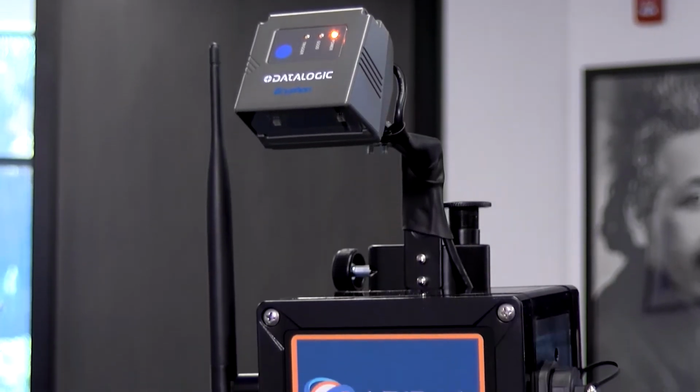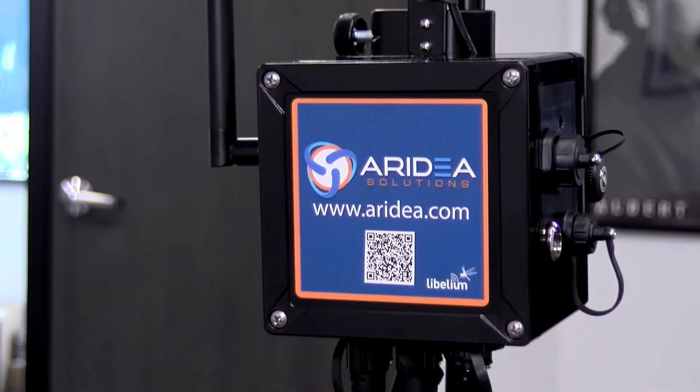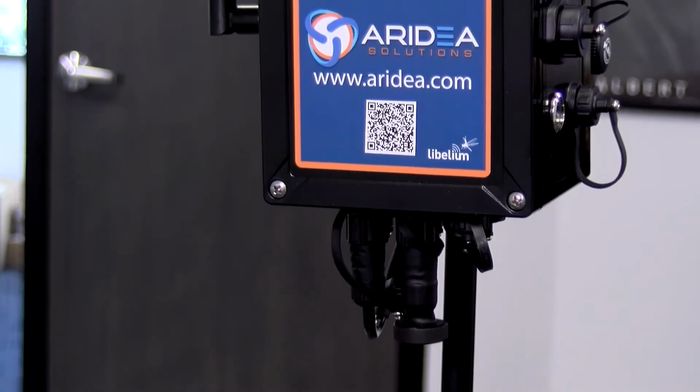What about things like access control, alerting, and data privacy? The Aridea Visitor Kit comes as a standalone device. It does not require any IT support or internet connectivity. All the data is stored locally and can only be accessed on the device. However, as an IoT device, the Visitor Kit can be integrated with a variety of other systems and devices like access control, reception, and even the Aridea Fever Kit to ensure no one with a fever can enter the building.